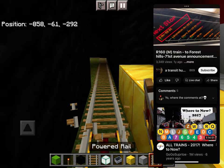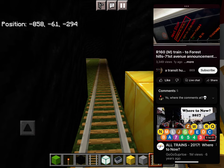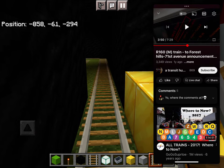This is 5th Avenue, 53rd Street. Transfer is available to the E train. This is a Queensbound M local train. The next stop is Lexington Avenue, 53rd Street.